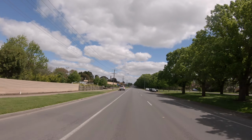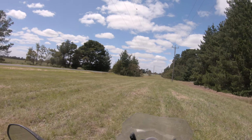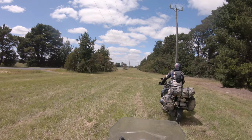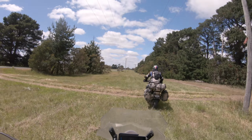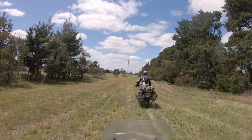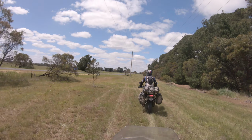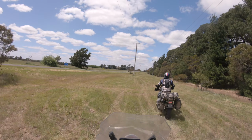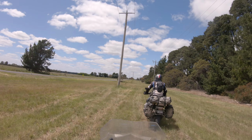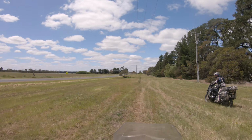There we go. Come on, out front. Nevin is so impressed with the mown verges in Victoria that we are now riding on them. You enjoying these mown verges, Nevin? I'm scared to go up and climb that ditch now.